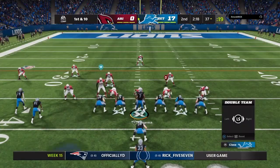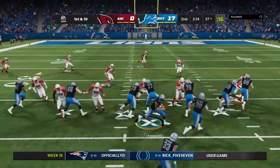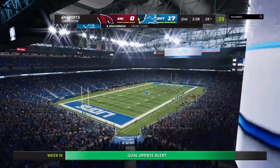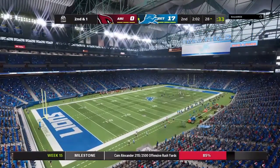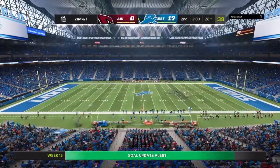Line of scrimmage, the 37 on 1st and 10. Now a give, right side. Muhammad, a good gain of 9 before he's brought down at the 28. 2 minutes remaining in this first half of football.